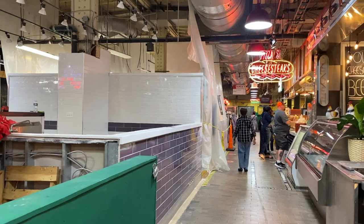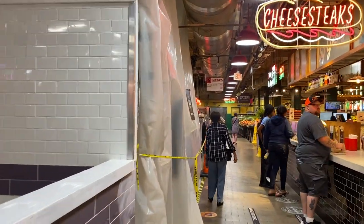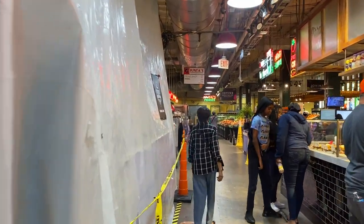It's not as packed as it normally is. Sometimes it's a lot more packed. Maybe it's because it's the morning hours. You probably got to come around lunchtime.